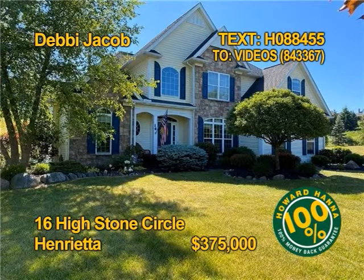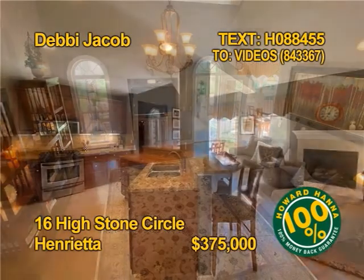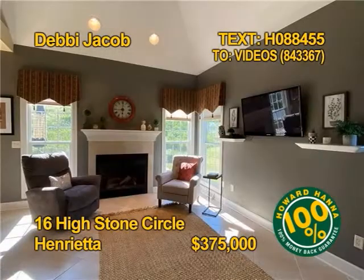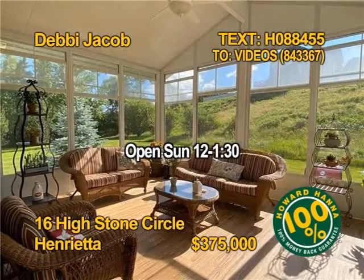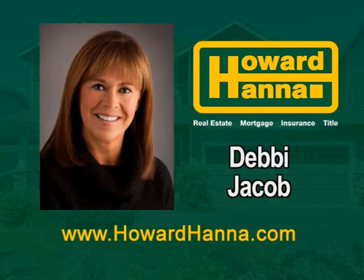Take advantage of a huge price reduction on this home in Henrietta. You'll find 3 bedrooms, 2 full baths, and 1 half bath here. The cook's kitchen is complete with granite and stainless appliances. An inviting fireplace enhances the appeal of this room. Enjoy a 3-season porch off the back and a hardscape patio with a fire pit. See more of 16 High Stone Circle Sunday, 12 to 1:30 with Debbie Jacob.